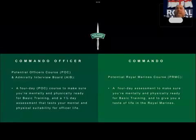So for officers, commando officers, their course has now changed from the potential officers course to the officer selection course. And it's very similar to a CPC. They go down to Lympstone for 4 days and they conduct a mentally and physically demanding course and a 1.5-day assessment that tests their mental and physical suitability for the role of officer. So they're put through their paces quite vigorously. And the Admiralty Interview Board for that role is now gone, and it's all focused on the officer selection course.